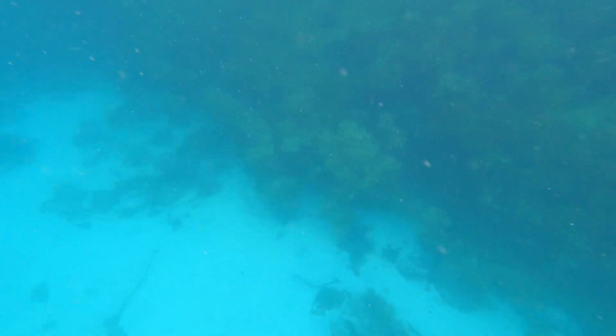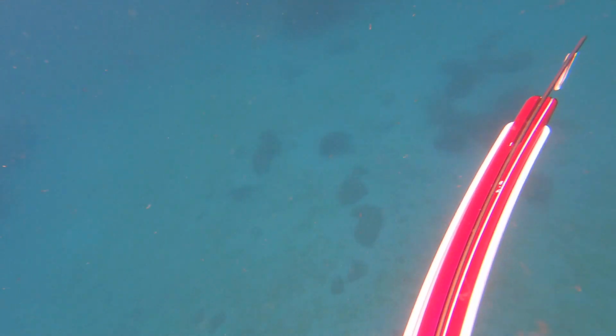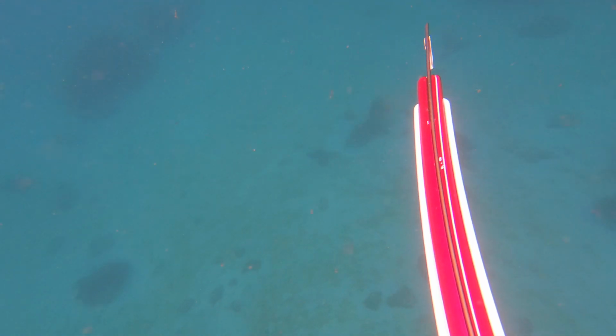Maybe 50 metres away, it had parked up and I saw it. Unfortunately, yet again, I was having problems with my GoPro, so I didn't end up filming the shot, but I did get it, and you can see it in the centre of the screen there, just in front of the tip of my gun.